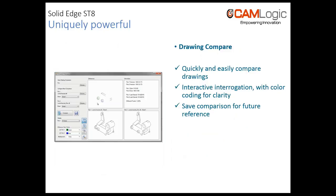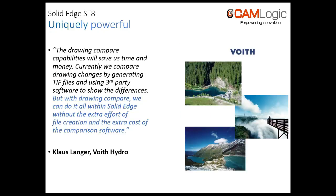Instead of you getting a model and wondering what has changed, you can run through the drawing comparison and you can see exactly what has changed. And with highlight and color coding for your clarity, the changes pop out and you can visually see them. Customer Valve Hydro, experiencing the advantages of drawing compare, is cutting time and costs.